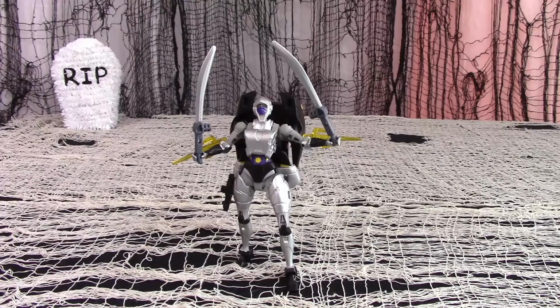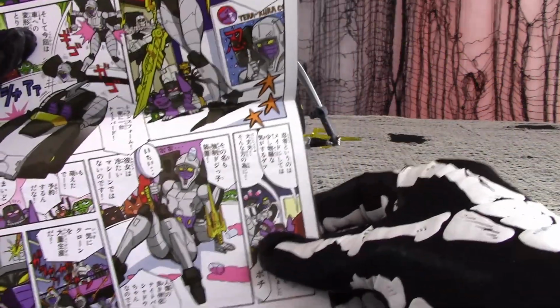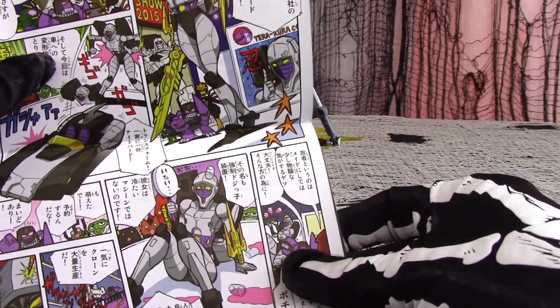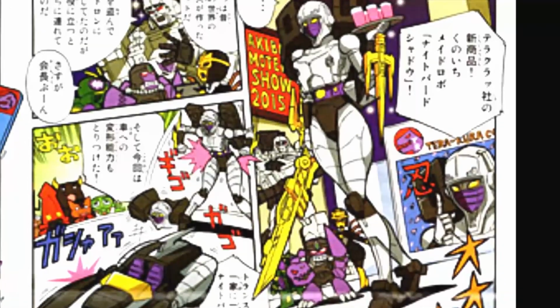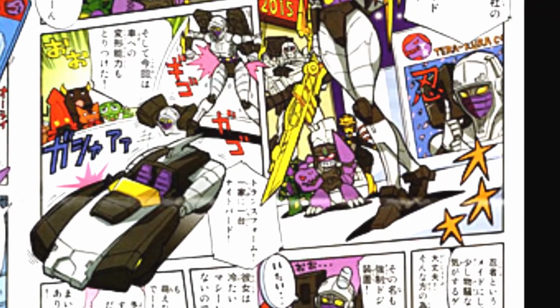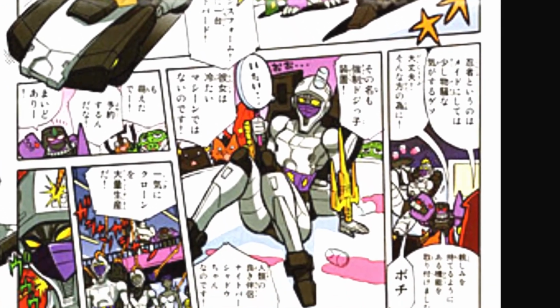In addition to her other accessories, the Nightbird figure also contains this booklet from Takara Tomy, which profiles the character, has the instructions, and also some sort of comic book, which if you are lucky enough to be able to read Japanese, I'm sure you would find extremely diverting. Okay, so I don't speak Japanese, but from what I can see in the comic and from TF Wiki summaries, Nightbird is basically just a ninja robot like in G1.